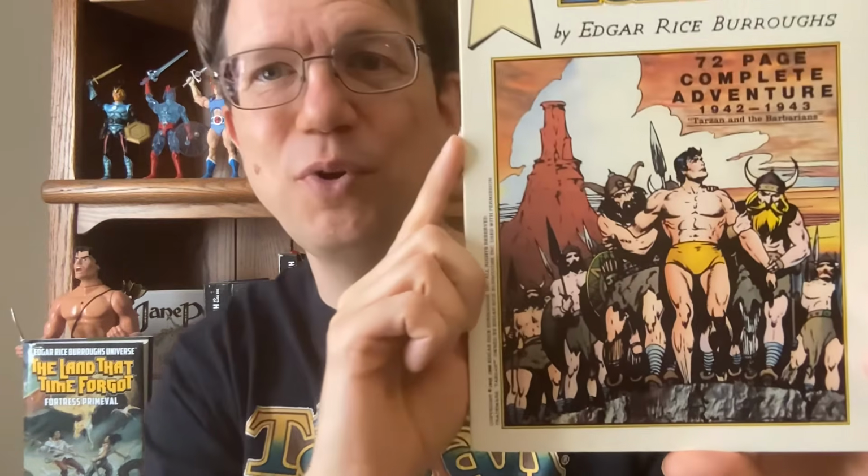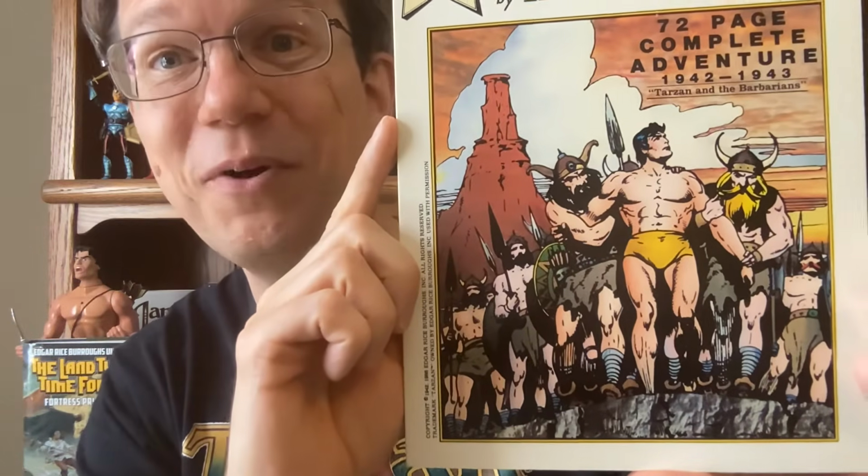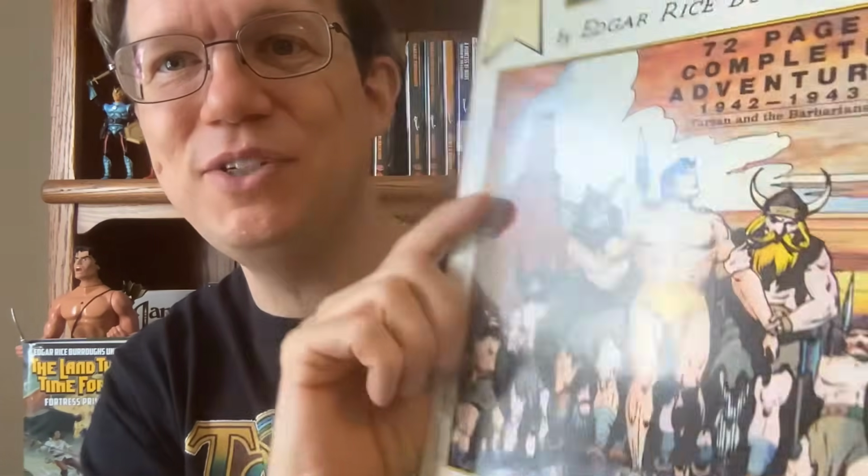So this is Tarzan and the Barbarians, which is one of the several stories contained in this issue. And I think it looks pretty cool. It is a very tiny panel that is blown up, but it's an amazing amount of detail. And then this on the back just looks really awesome. More Barbarians, and I just love the colors here.